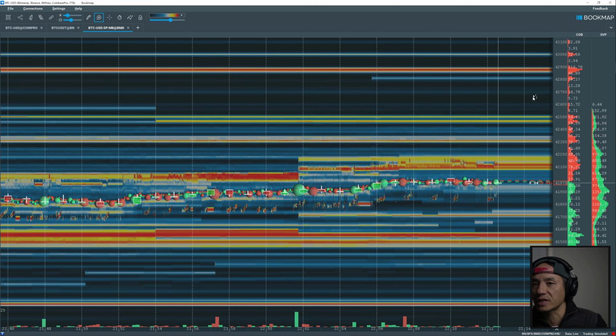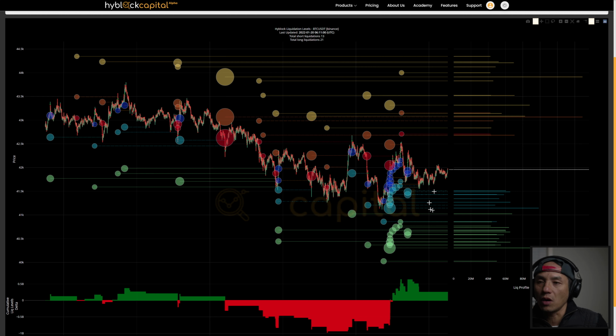So if you know there's a group of walls down here, liquidation levels here, you might want to decide to change your entry level for down here to buy, or if you think it's going to go up here, you want to change it so that you avoid some of these levels up here.